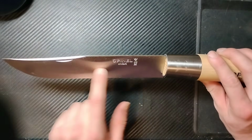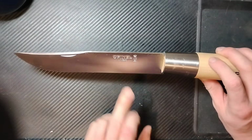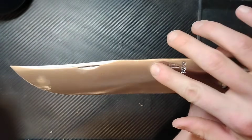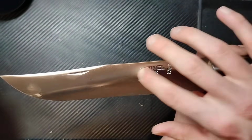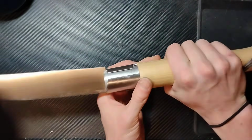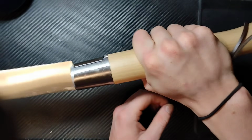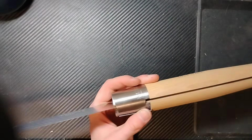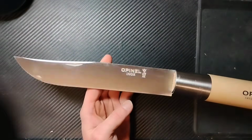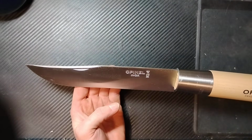It is shipped with some oil on the blade, which is nice if this was not the inox, not the stainless version. All we have, that's deeply stamped in there. That's actually really, really nice. Full height flat grind. These things are super duper slicey. This is very full in the hand. This is a big object. This is literally just a scaled up version of the Opinel knives, which is super duper cool.